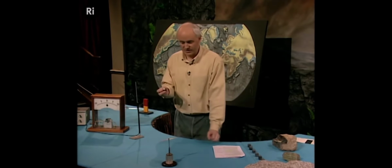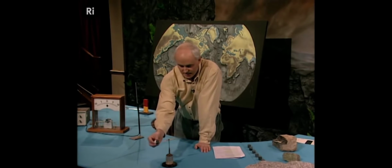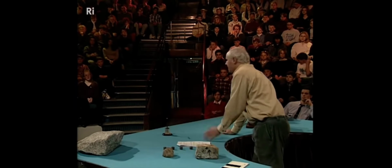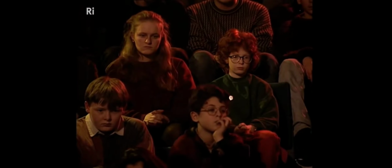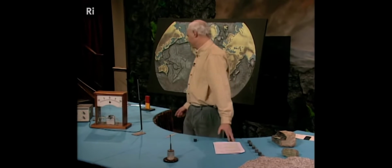Let me show you that this rock here is a little magnet. Here's a compass needle pointing north at the moment. I can actually make it move by pushing this magnet around. So rocks can become magnetized. Now, volcanic rocks that form today become magnetized in the direction of the Earth's magnetic field today. That's what you would expect. But some rocks were magnetized apparently backwards. Let me explain what that means.